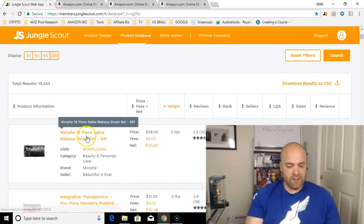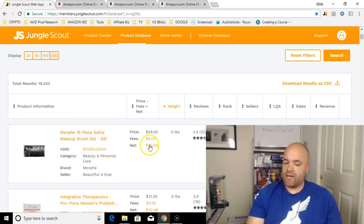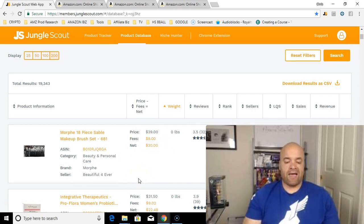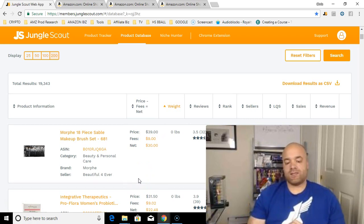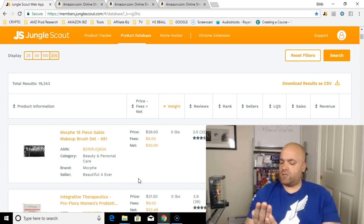It's a Morph 18-piece sable makeup brush set. So very unique. I'm not too sure, but it fits in the beauty category. There's $30 net profit after Amazon fees of $9. That's a fee we pay Amazon to do the work for us. Pick and pack, boxes, shipping packages, shipping, handling, postage, taking credit cards, all that type of stuff is packed in there. It's nothing but great value.